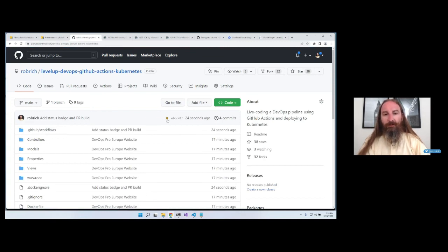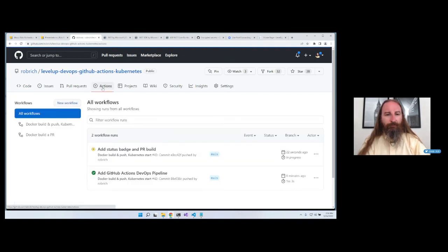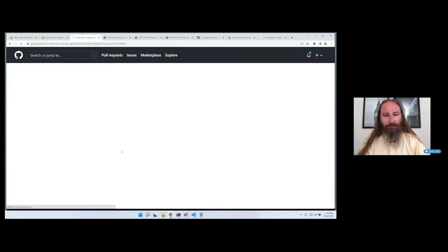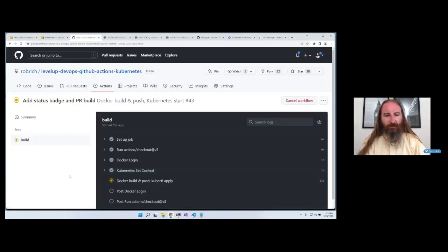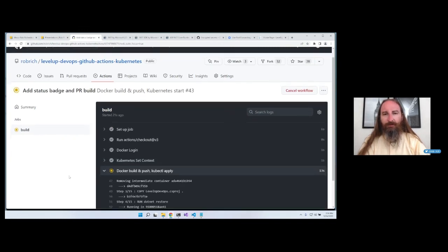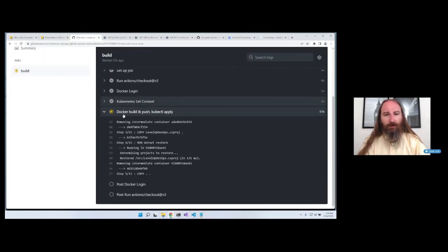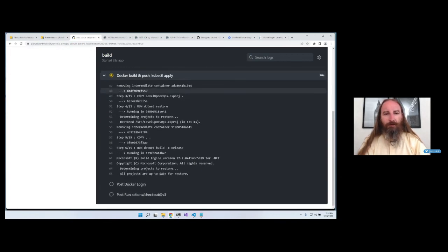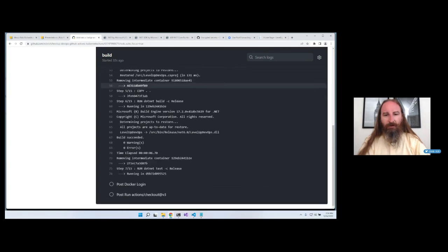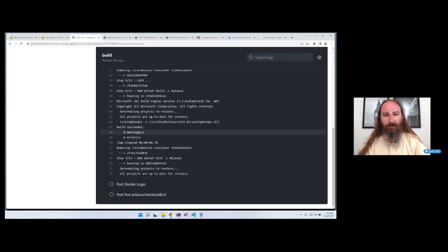Last time we went in this way. This time, let's go in the other way. I'm going to click on Actions, and then we could choose the particular build, but in this case, we're looking at all builds. So let's dig into this one. We're after the build stage, so let's run that, and it's going to do all of the steps inside of our build. It logged into Docker, logged into Kubernetes, and now it's doing the Docker build. It copied in our level up DevOps.cs proj, restored our NuGet packages, and is running a .NET build. It looks like our build succeeded.